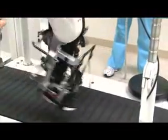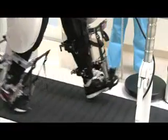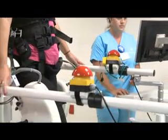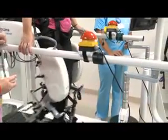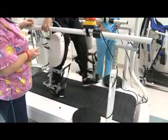The next phase in the Lokomat training is what we call kissing. We will lower you down to where your feet are just barely touching the treadmill. This is our time to look and make sure that your foot is clear on the treadmill, that your knees are bending when they're supposed to, and your hips are bending when they're supposed to. And this is the time when we take extra measures, which we do through the whole process for safety, making sure that the harness is on right, that the leg straps are on right, and that you are as comfortable as you can be in this machine.